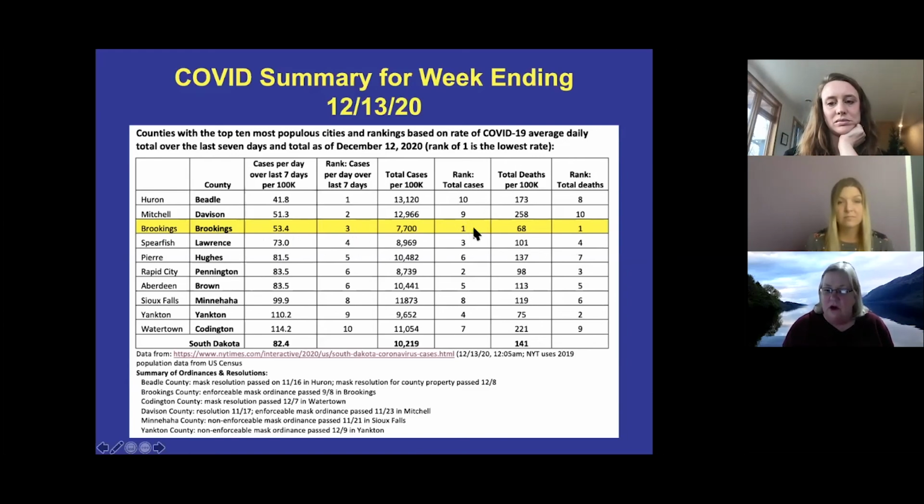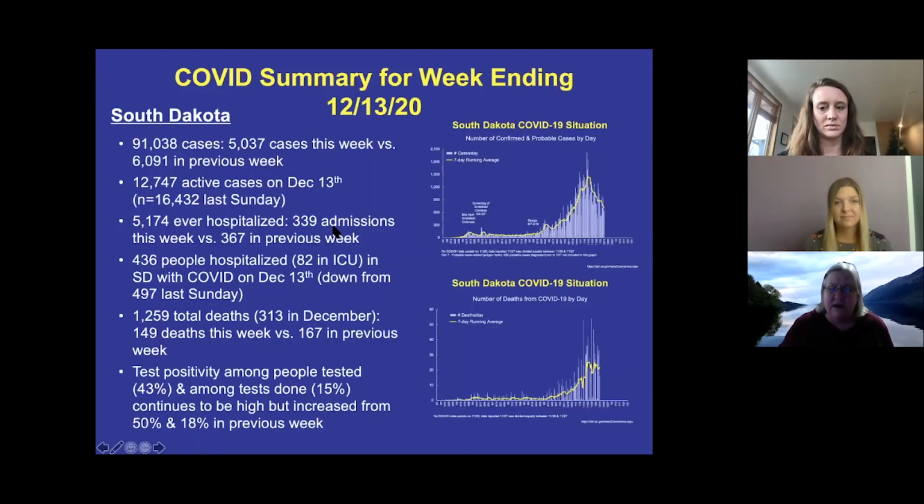We still have the lowest number of total cases per 100,000 population, and we also have the lowest total deaths per 100,000. As far as South Dakota goes, we have 91,038 cases, 5,037 cases this week compared to a little over 6,000 the previous week. So that's dropping, and you can see that over here.